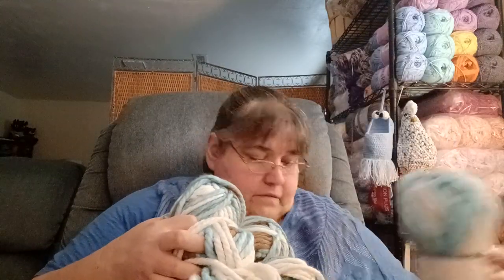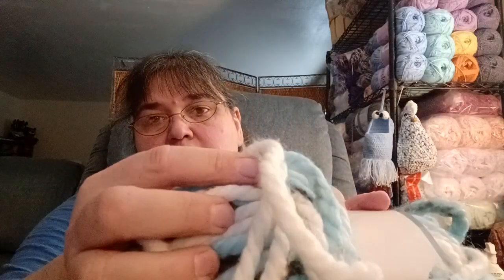So I know I have some patterns that have chunky yarns, but I figured, you know what, 5 should be able to do a nice scarf or something. And this is 100% acrylic, so machine wash and dry, so that's good. The only thing is this will peel, and as you can see, it's kind of fluffing up there where it's peeling already. So there's 5 of those in this tote.